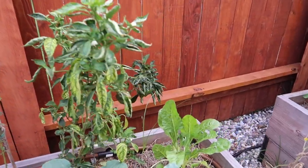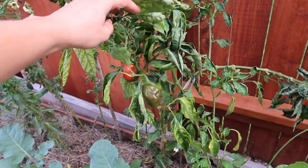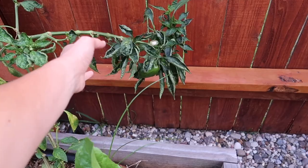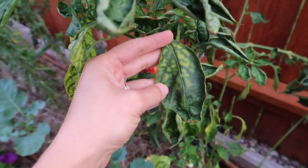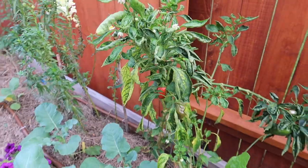So I also wanted to show you how my bell peppers are doing. I just harvested two yesterday and I'm finally getting some. So this is producing for me. You see there's a couple there, but it struggled a lot. And then I got a bunch of aphids, but you know, those nematodes are really working because I don't see aphids. I don't see aphids!